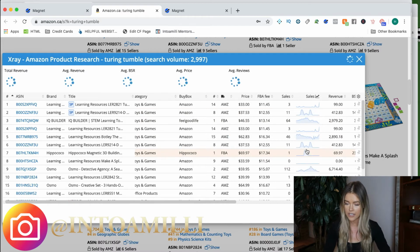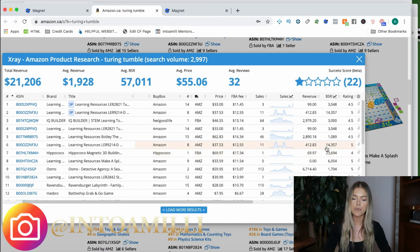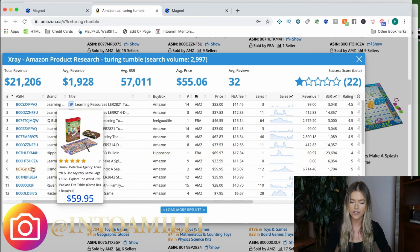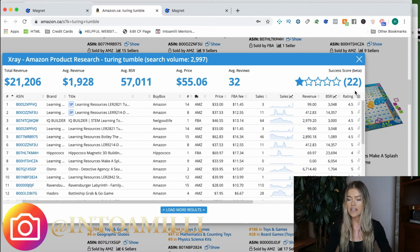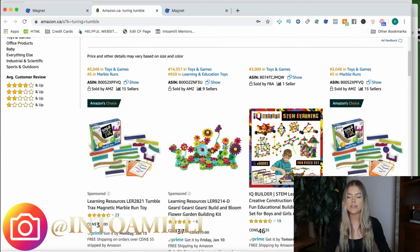So as I'm looking here, I like to look at the numbers first, right? It's not really as stable as I would like it to be if it was in the US market, but it's interesting to me that even one seller, this one right here, is making $6,000 of revenue a month, and someone else is making $2,800 and $2,900. So some people are profiting, and $3,000. So that's interesting.